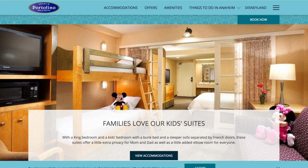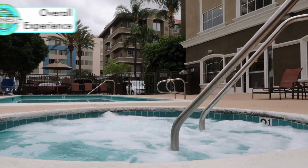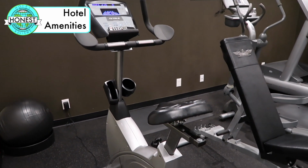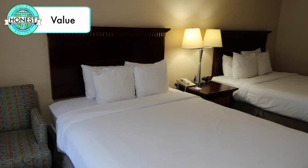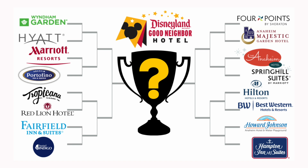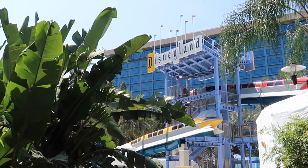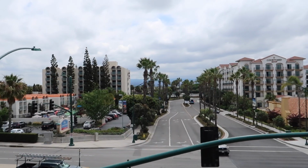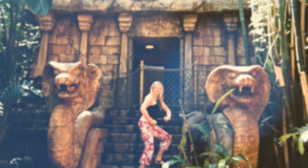Here's how our reviews work. Each hotel is graded on the same 4 categories, which are overall experience, hotel amenities, room, and value. This way you can see how they stack up against each other. For the Disneyland Resort area hotels, we've adjusted our rating scale to be more lenient, as some of these hotels are from Walt's era and are showing their age.